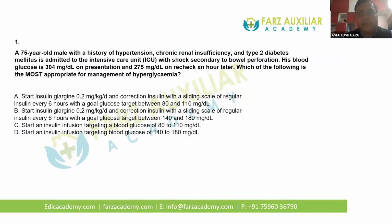It is a 75-year-old male with history of hypertension, chronic renal insufficiency, and type 2 diabetes, admitted to ICU with shock secondary to bowel perforation. His blood glucose is 304 milligram per deciliter on presentation and 275 milligram per deciliter on recheck an hour later. Which of the following is most appropriate for management of hyperglycemia? You can speak the answer or you can write in chat box.